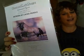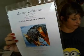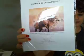This one, yay, gotta love the blue roan. They're my favorite. My retired barrel horse was a blue roan, but she passed away. She was 28 years old. There's this one. Another buckskin. I love it.